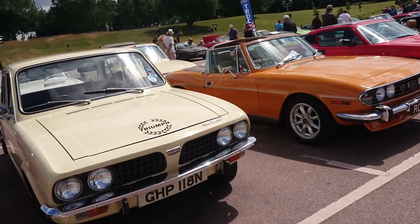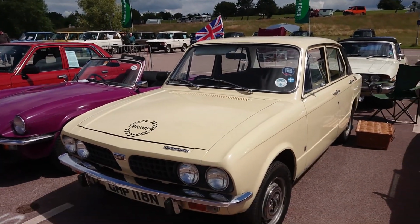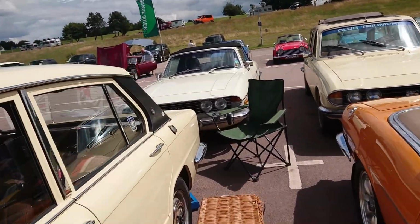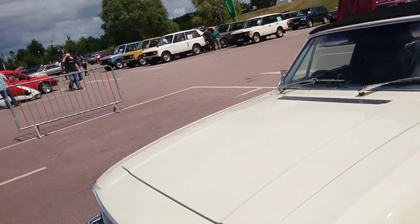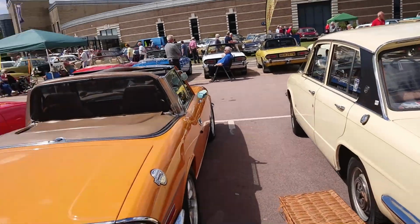1974 Triumph Dolomite 1850, which I have driven actually. This very car, the chap who owns it's called Brian. He let me drive it in 2022. I think that was for the, let's get this right, 4-year channel anniversary. Yeah, the 4-year channel anniversary at 74. He's had that car for over 30 years.